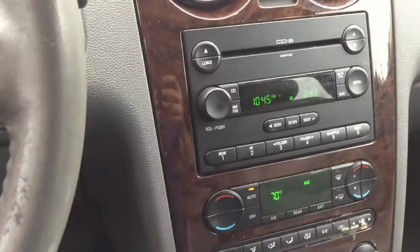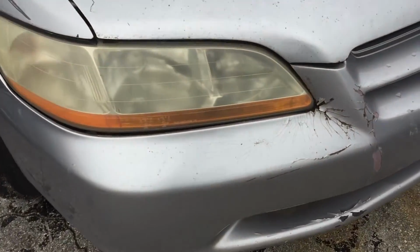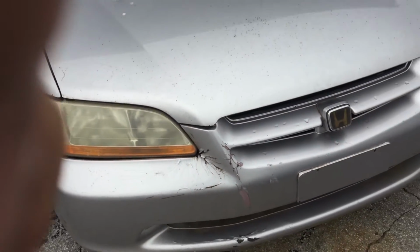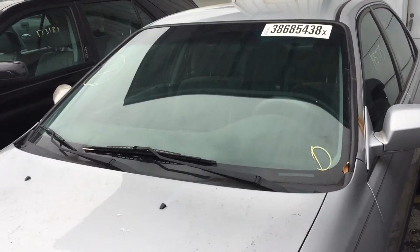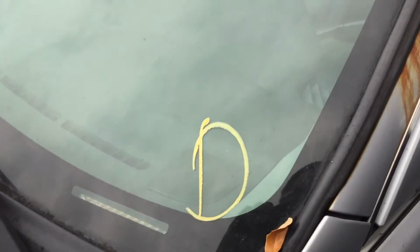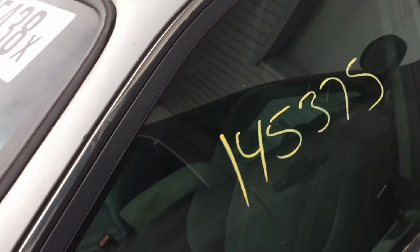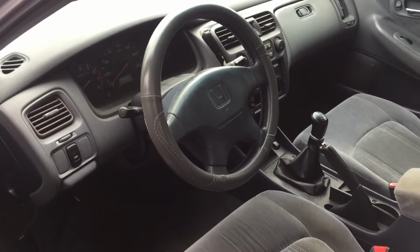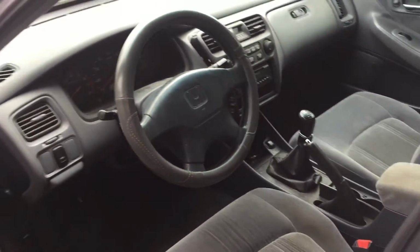This is the 2000 Honda Accord. I really actually like this thing. It runs and drives really good. So the problems on this thing, it has a lot of them. It does run and drive compared to the Ford. It has minor little things here and there, which I'm going to clean off. It has 145,000 miles. And you guys, yes, 5-speed manual. Love it. Yeah, these cars run forever if it's manual. I'm telling you right now.